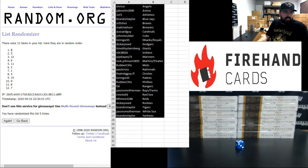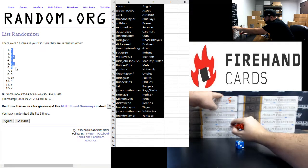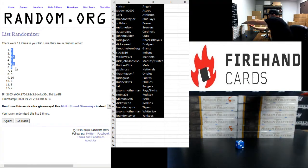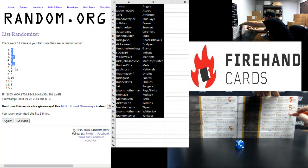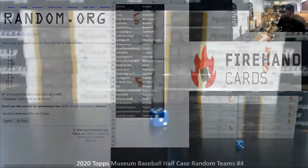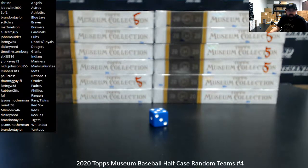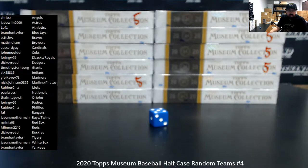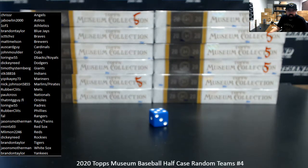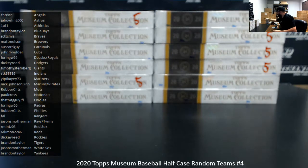1, 2, 3, 4, 5. Okay, boxes 4, 3, 12, 6, 11, and 2 we'll use for this break. The boxes that we will not use, it looks like boxes 1 and 5, and then 7 through 10. All right, we get the boxes we aren't using out of the way.